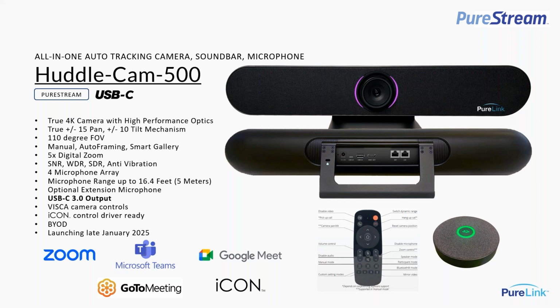And then a feature in the 500 that was not in the 400 is what's called Smart Gallery, where if you have a conference table and there's 3 or 4 people sitting at that conference table, as an example, the display will show the faces of each of those. So it'll cut up the display area on your monitor, or the output, I should say, and it'll show each individual person in the room, whether or not they're speaking. So it's just showing everybody involved in the meeting, so you see them. Very common to what you might see on Zoom or Teams, where you can see each person's camera view. In this case, it would be each person sitting at the table.